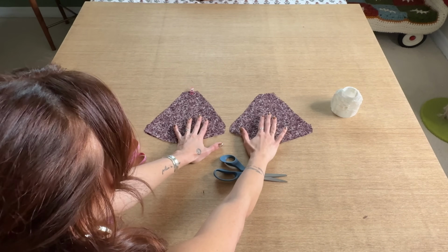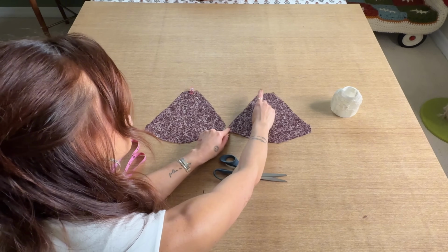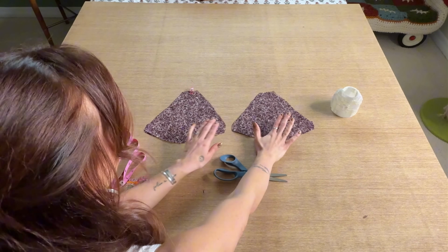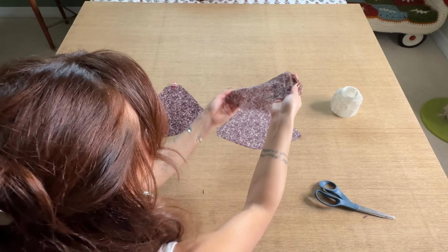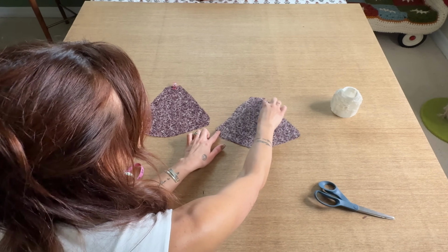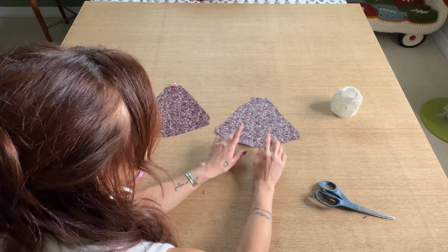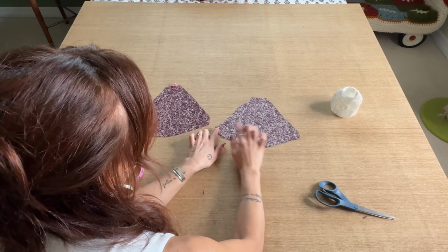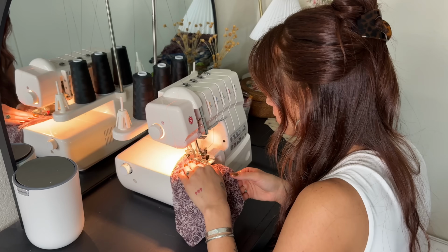If you only have a standard sewing machine, you could hem these the same way that I hemmed the bottom portion by just rolling it under twice and then doing a straight stitch. But since I have a serger, I think I'm going to take these 2 panels and flip them. And I'm going to use my serger to go all the way around, but I'm going to leave a really small opening here at the bottom so that I can still turn it inside out. And then I think I can do a top stitch along this here to make it look more finished.